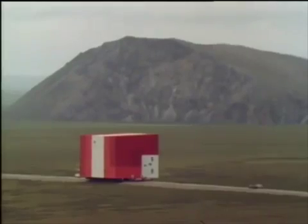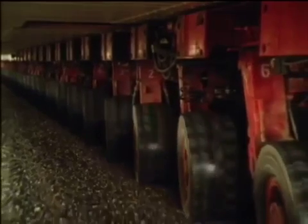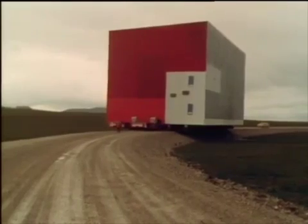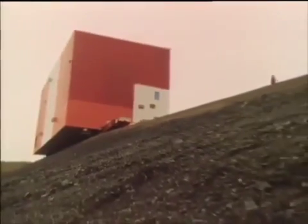But a truck doesn't have to be long to carry large loads. This building weighs 1,790 tons and is 75 feet high. It's sitting on top of one of the most unusual trucks ever built.